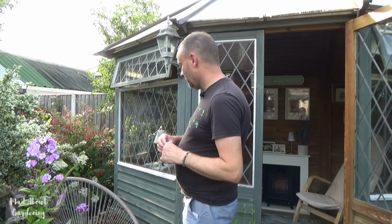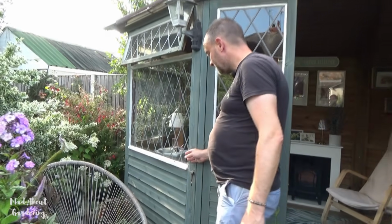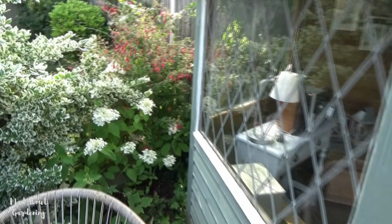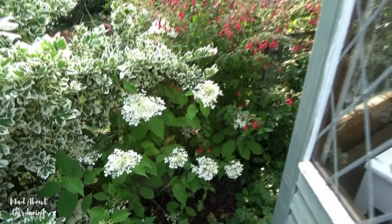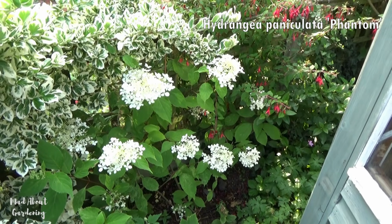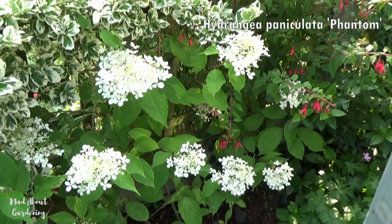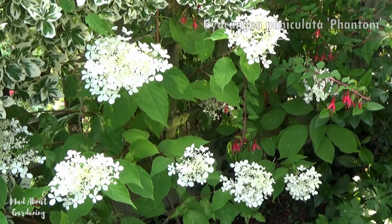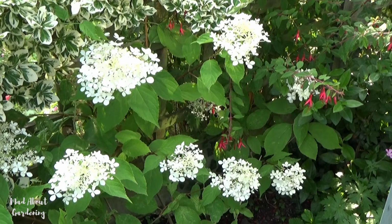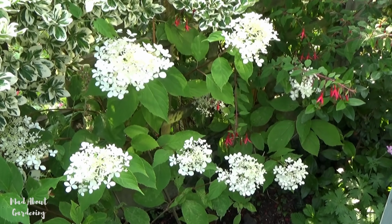I want to show you our beautiful hydrangea over there, and this is a lovely one. It's a Hydrangea Phantom. Very nice flowers. It's a Hydrangea paniculata Phantom. Really nice variety. I love the way that they grow. It's not like your traditional type hydrangeas that most people have. It looks great. It's nice white, and it's nice just by the side of the summer house here.